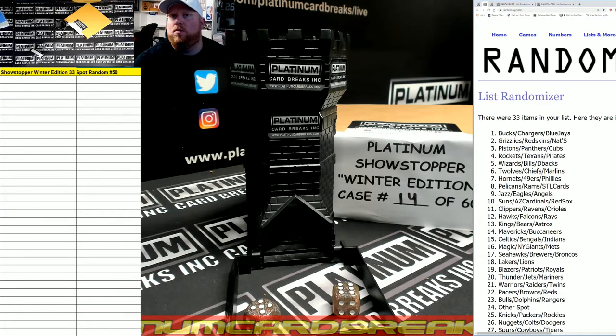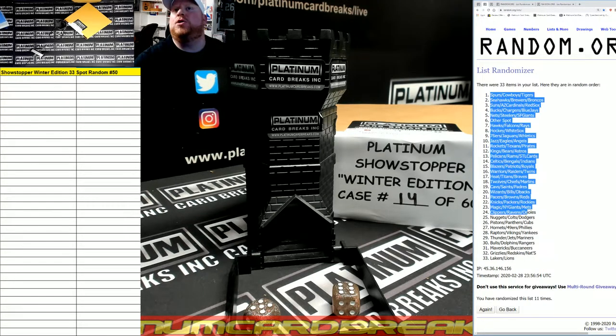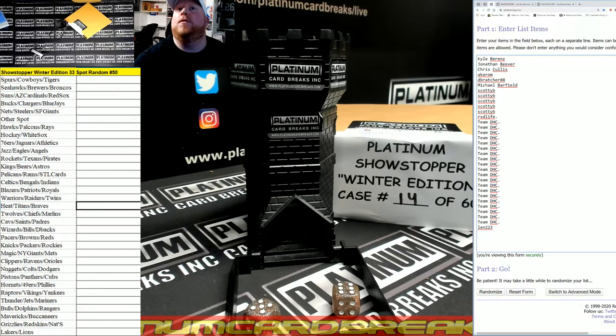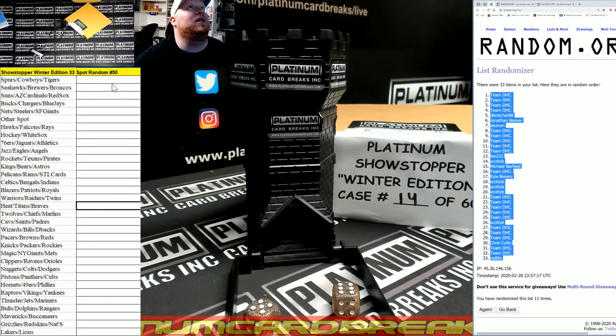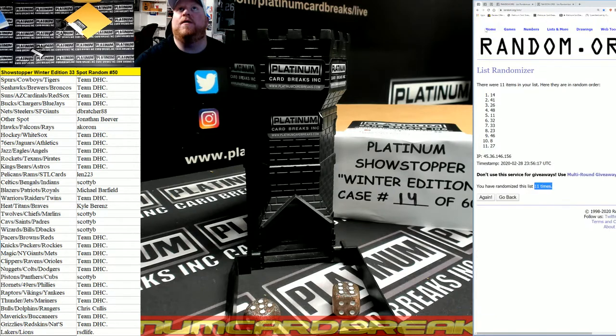Teams. Spurs to the Lakers spot. 11 there. Play is in the game. Team DHC down to RSD Life. 11 there, 11 there, and 11 there. If we have to do any randoms during the case, we'll go 11 times.